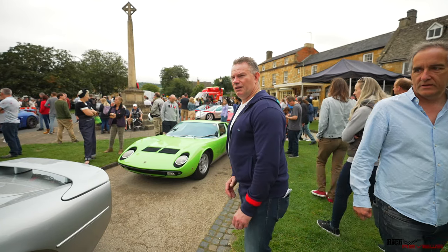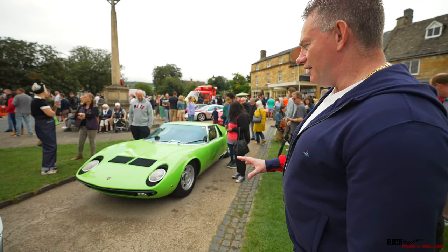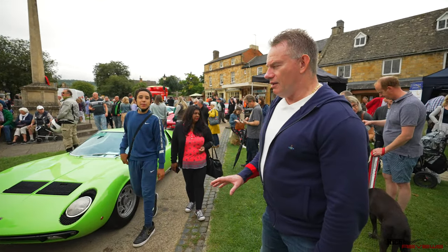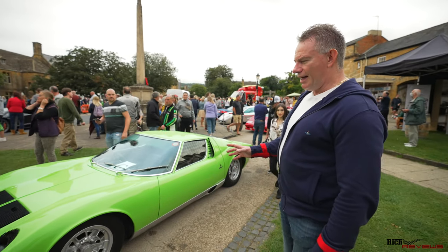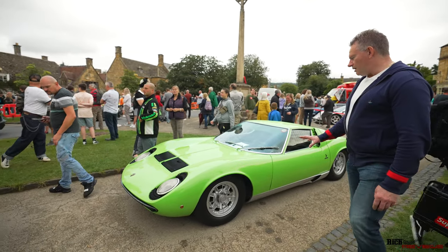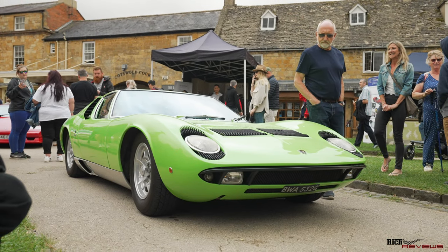And then moving along, we have my favorite car that was ever made in the whole world. This is my dream car. And in my opinion, by far the best car that's actually here at the show. It is, of course, a Lamborghini Miura S. Beautiful, beautiful car in the beautiful green lime color. Again, I'm not sure what the actual proper name of that color is, but it's just absolutely stunning.